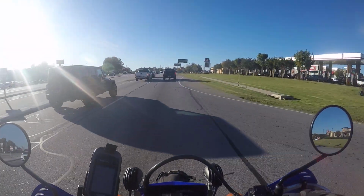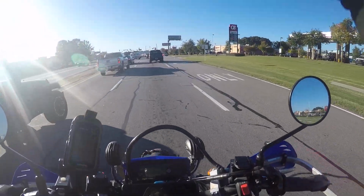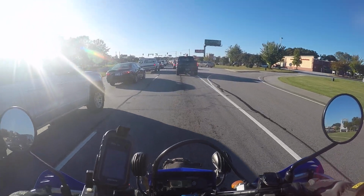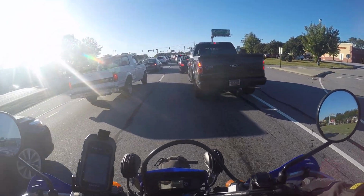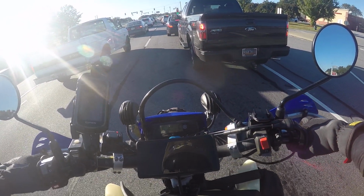Shinko 244 tires, really like these so far. I'm gonna go with the Tusk next. The Shinkos, they're a real good tire. I got 2,200 miles on these now, I believe, and they're well over half tread still. I have zero complaints about this tire, really.